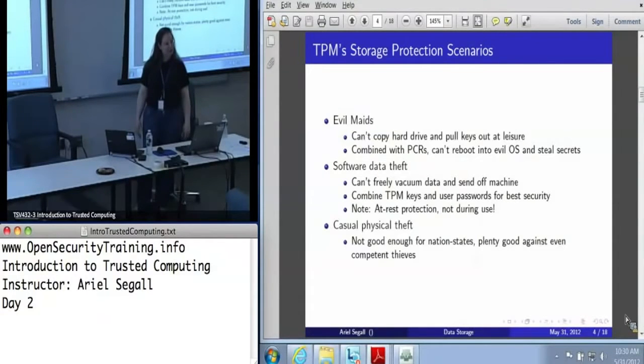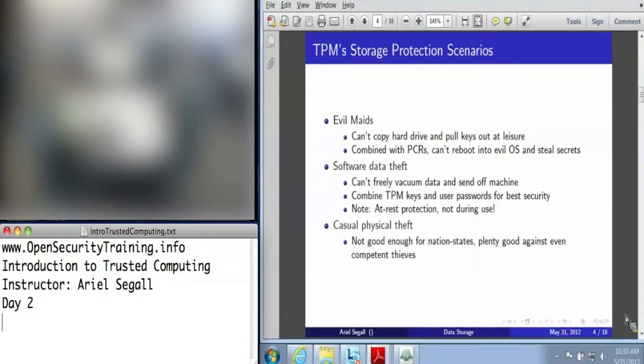Question? Yes. So is Flicker still in the research phase? Yes, Flicker is in the research phase. You can download it. If you Google for Flicker, CMU.